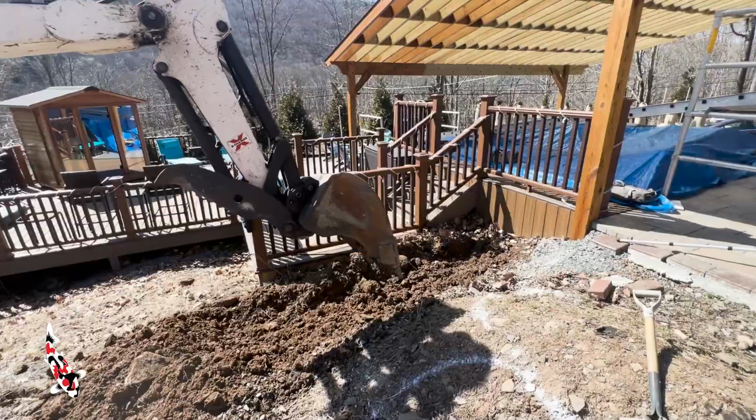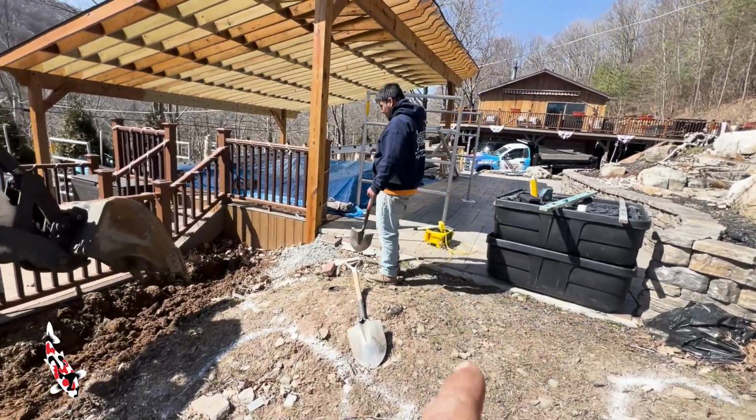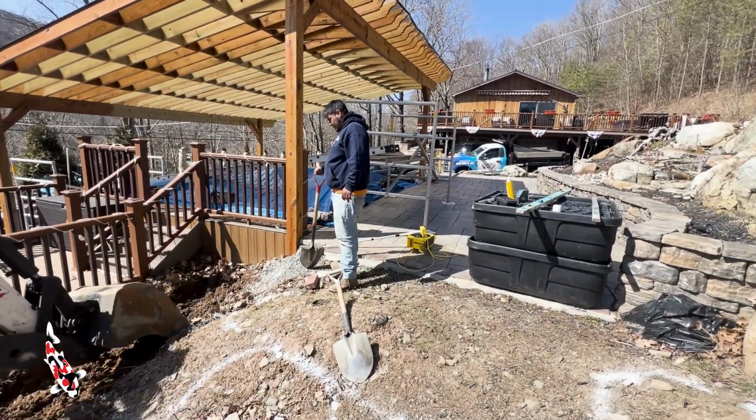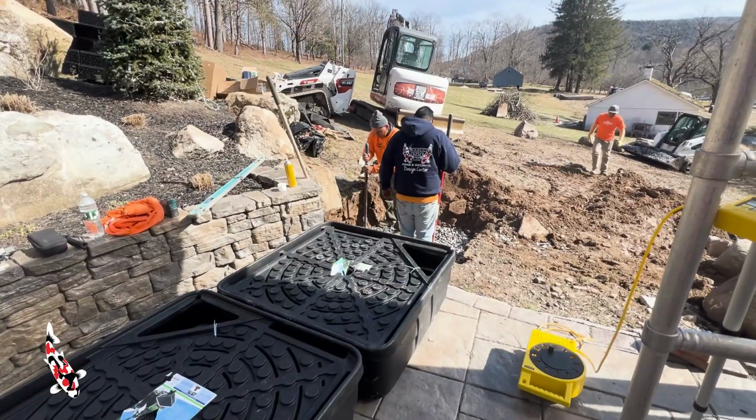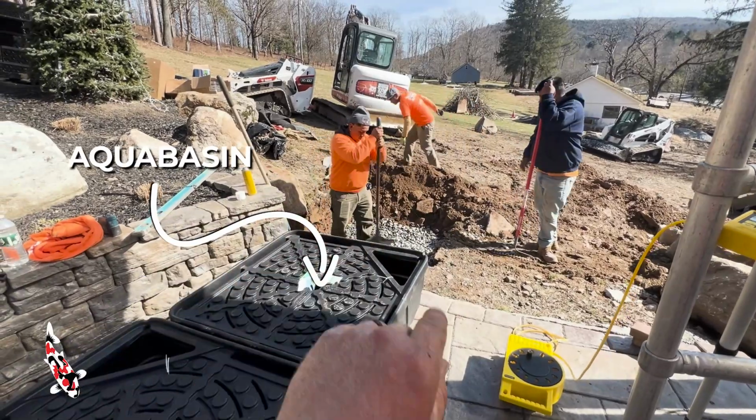So we're starting to set the first boulders to retain the upper patio area. So there's gonna be a little landing right here where the steps are gonna come to. That'll blend right into that upper patio. To start off the project, we're getting the first landing set here. It's kind of like a little walkway, and we're setting in our first Aqua basin.